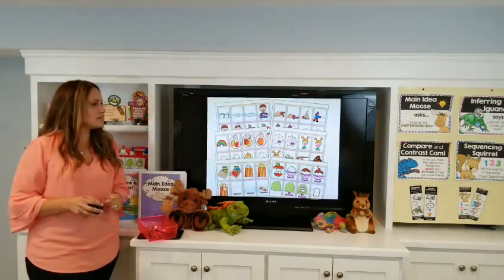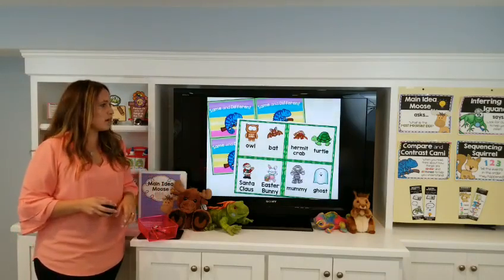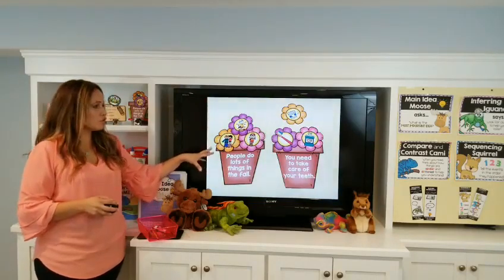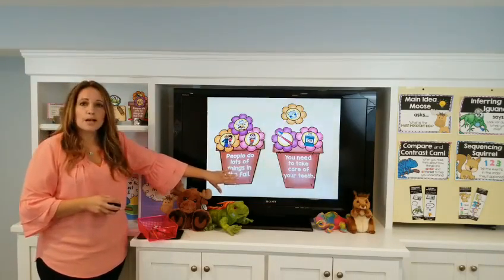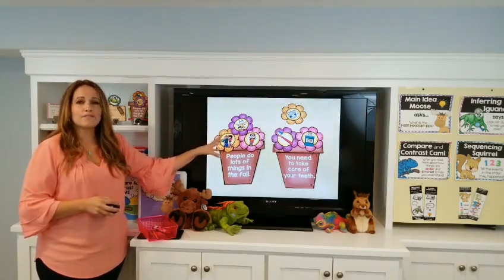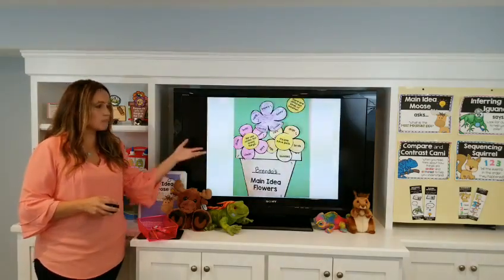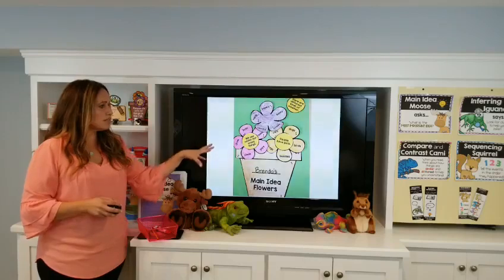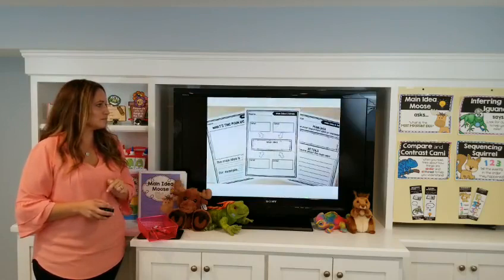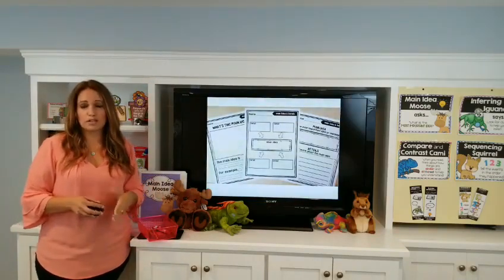Here's some more cards and center games. This is a great one for comparing and contrasting. And I also have this differentiated, this version that you see here. The main ideas are on the flower pots, and then the details are in pictures on the flowers. And I also have this with words instead of pictures for that next level up. Here's a fun craft where they match the detail petals to the main idea centers, and then they put it all together. Also in this bundle, I included blank graphic organizers that you can use with any book.